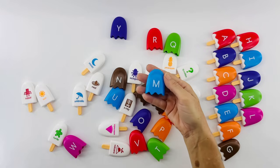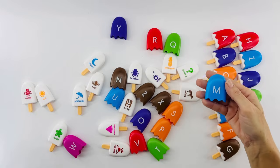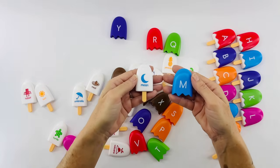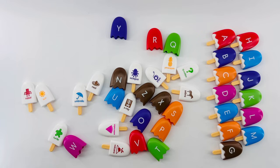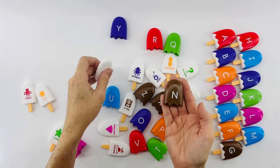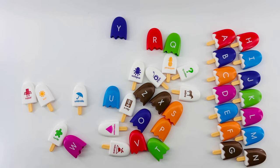Here it is. M stood for moon. Can you point to the moon? Do you see it? I don't see it. Oh, here it is. That's M for moon. And that one's blue. Now we need the letter N. Do you remember it sounded and looked like the letter M? But it's not. See, here it is. The letter N, this one was brown. And it's for nest. Now we're looking for the letter O.